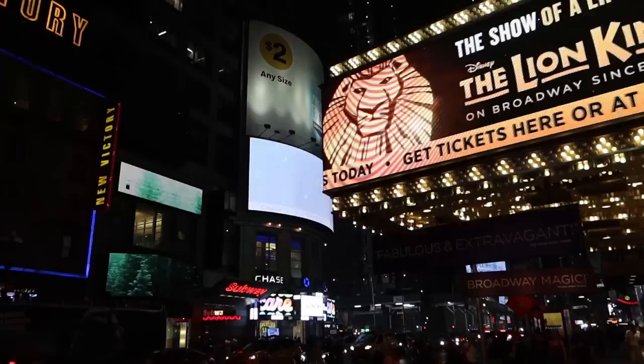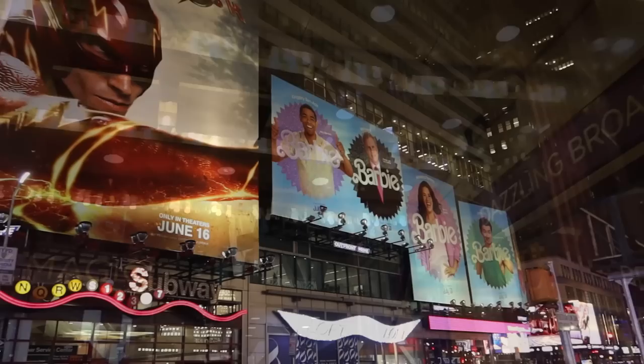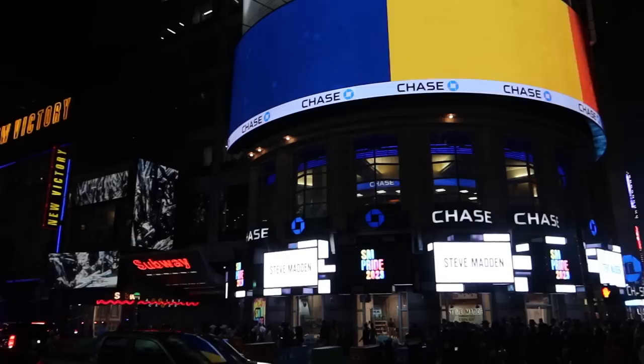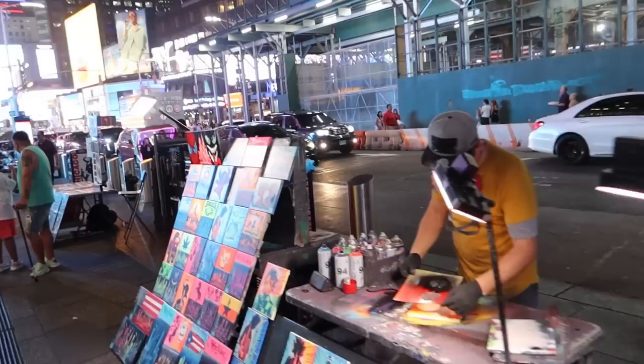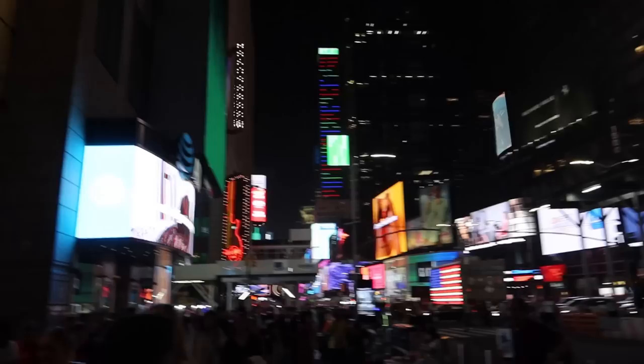I'm going to take a left just round here into the heart of Times Square. Charlotte's dancing again over here. Aladdin, oh, what a show. Oh my god, there's Spider-Man. What an experience. The Hard Rock Cafe just off to the left there. It's the heart of it all, the lights, the screens, everything.